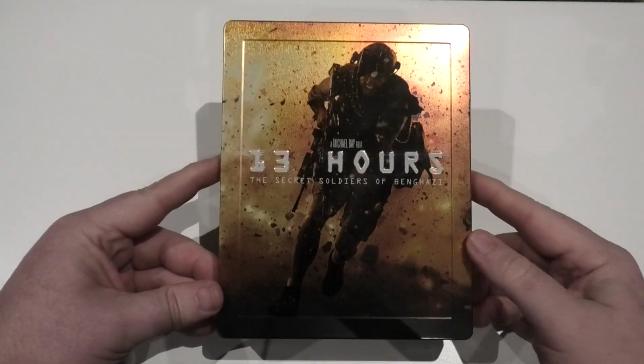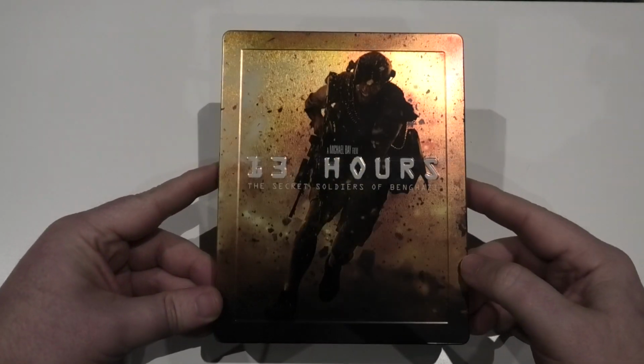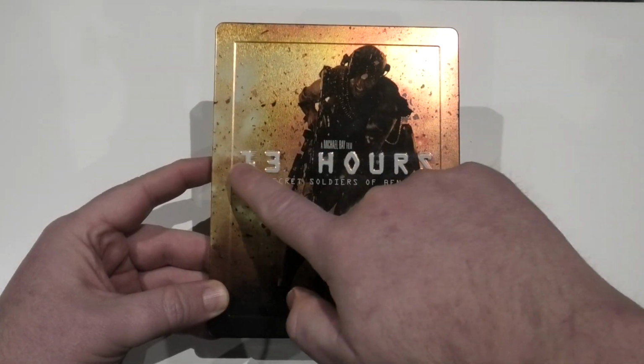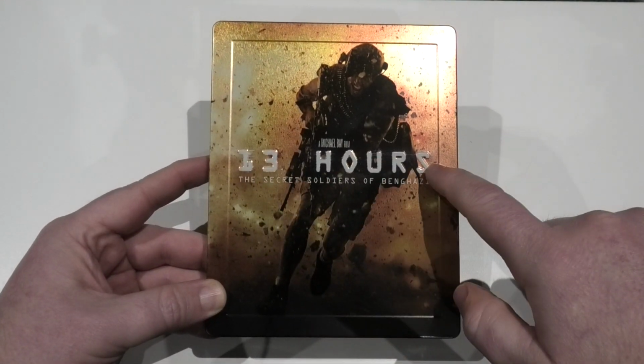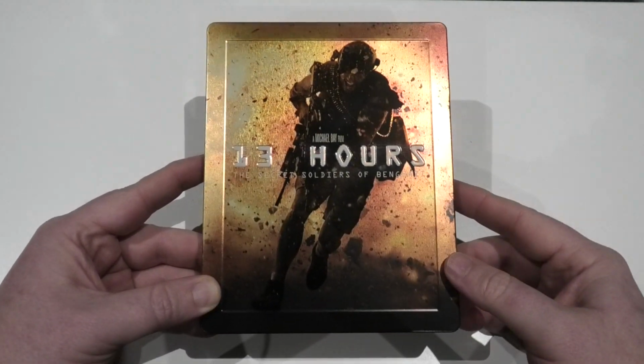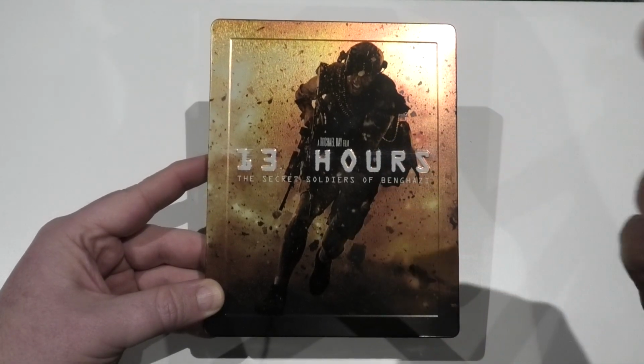So I'm going to start with the steelbook, and this is one beautiful steelbook, very fitting for the set. But as you can see, there's quite a bit going on in terms of the steelbook. You have a nice bit of embossing there with 13 Hours. You've also got that frame look as well, that frame effect. And I would love to see more steelbooks like this today.